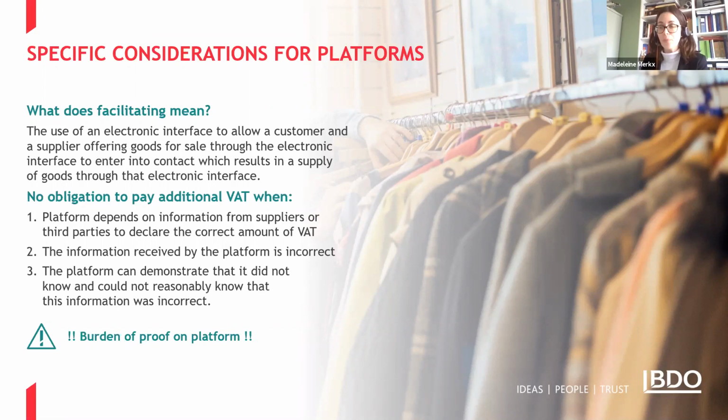And it's important to note that here the burden of proof is on the platform. So you should demonstrate that you did not know something and that you could not reasonably know something. And that means that you have to put due diligence procedures in place. You, of course, have to do some checks.